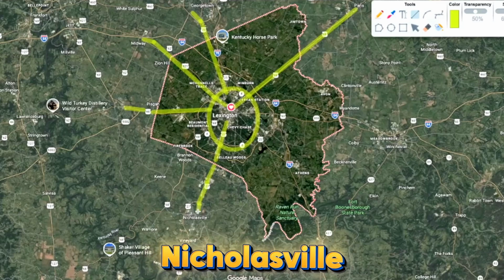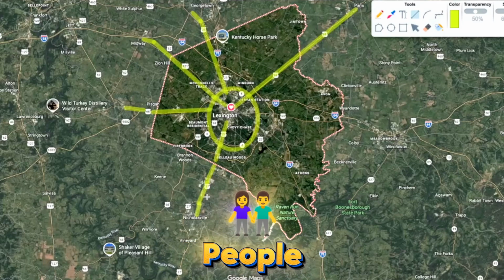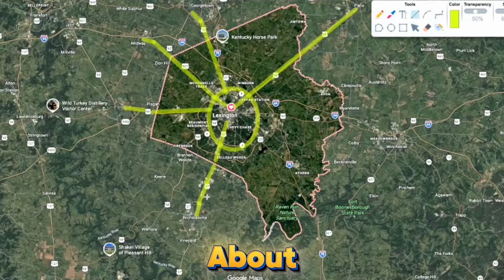So Nicholasville is actually very close to Lexington. It's grown so much that Lexington and Nicholasville are almost one. There's actually about 32,000 people in Nicholasville. There's about 37,000 in Georgetown, and Paris has about 10,100. Now let's talk about each one of these places a little bit.